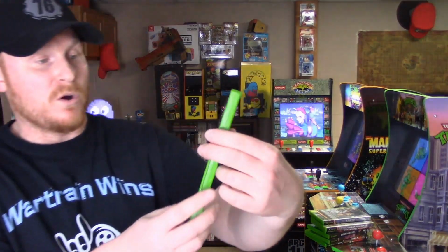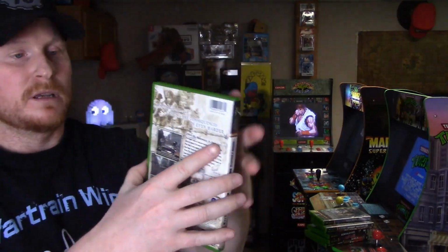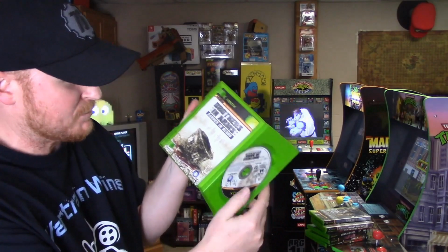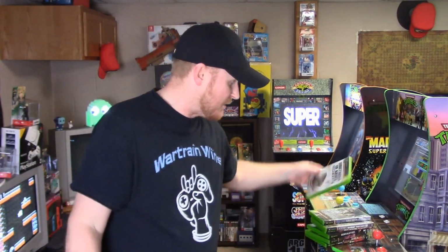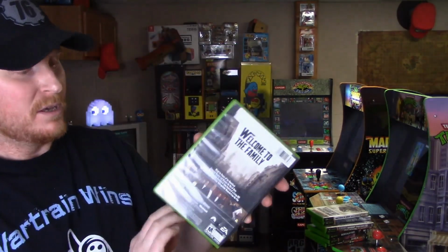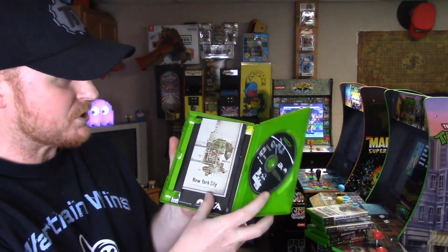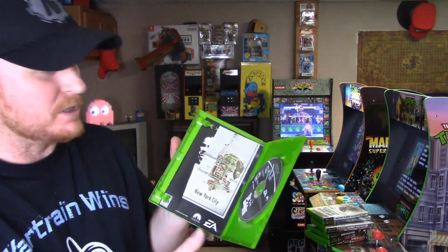Now, Brothers in Arms, Earned in Blood. Complete as well. And same thing, I'm sure this has never been put in either. I looked at these discs, I was amazed. I was like, wow, I have to pick these up. The Godfather, the game, absolutely awesome. Another one, complete, and it looks like it has a map in here of New York City. And same thing, it doesn't look like this disc has ever been used.